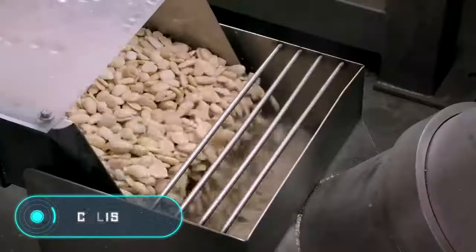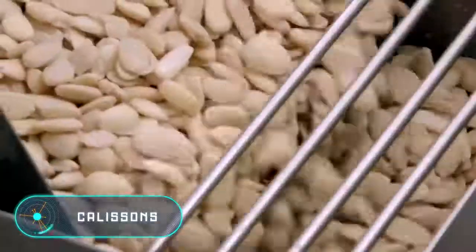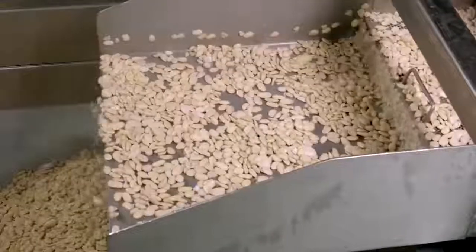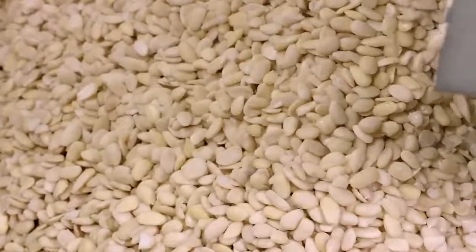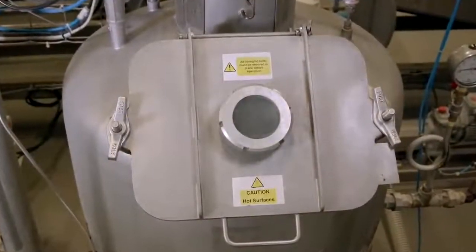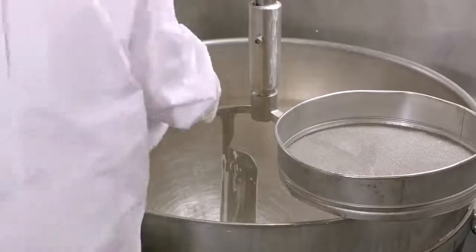Calassins. We continue to please people who like delicious and sweet products. Calassins are a traditional French candy. It's produced in factories located in Aix-en-Provence. Researchers believe that the first calassins were made in France in the 15th century. The main ingredient is almonds.